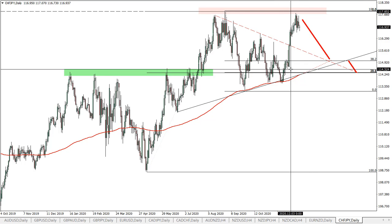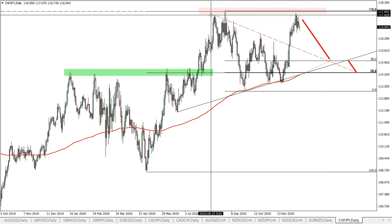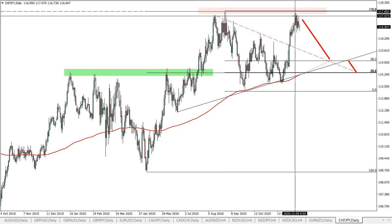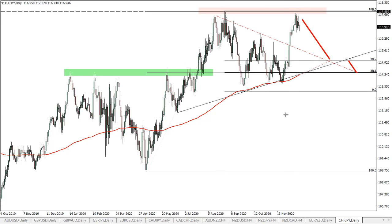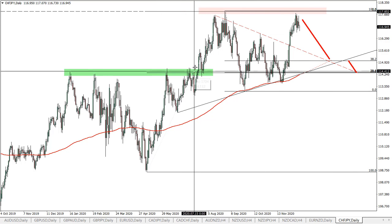But before that, I think the opportunity for the sellers is there, considering we are at the top, we're near the key resistance, which is at 117.63. This is the original high, which hasn't been broken. It has been rejected once, it has been rejected twice. So what we have right now is this potential downside, and where price might be heading.